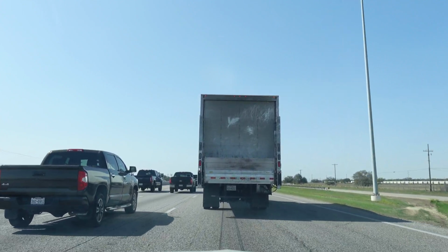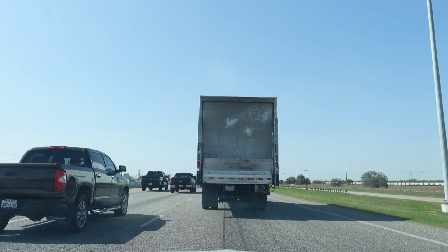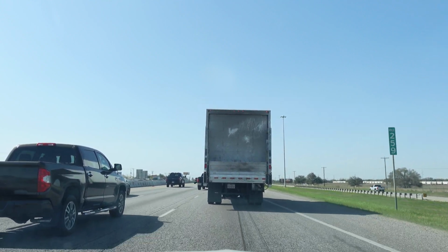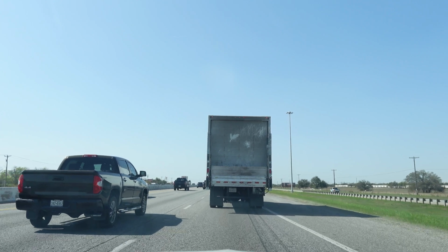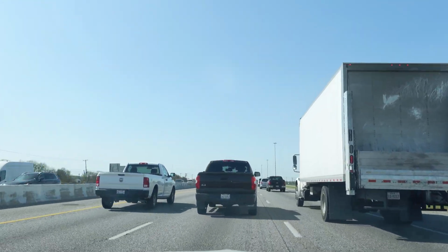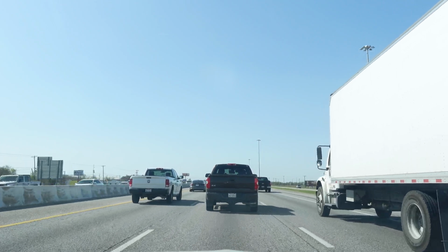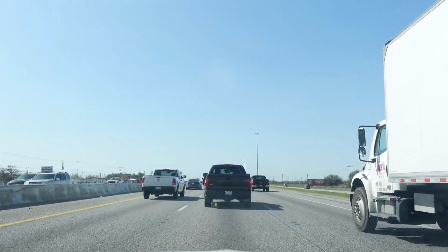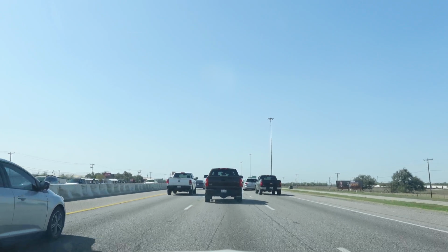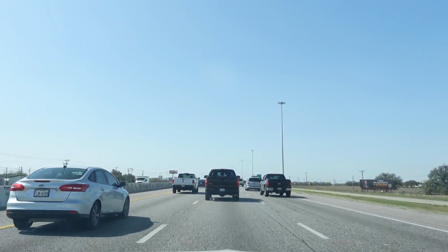Picking up a little bit. It should get better when we get to Pflugerville, hopefully. But you see a pickup truck just went in the right lane, so now I'm going to get in the center lane. That way I can see what's going on. So when I go through Austin, I like the center lane.